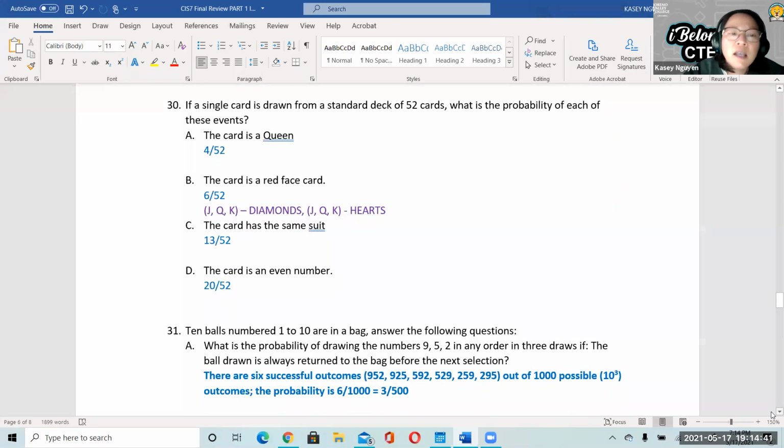Okay, for 30, if a single card is drawn from a standard deck of 52 cards, what is the probability of each of the events? A, if the card is a queen. There are four queens in a deck because there are four suits. There's queen of hearts, queen of diamonds, queen of spades, and queen of clubs. Okay, four suits. So there will be four queens in a deck, or four kings in a deck, or four jacks in a deck, right? So that will be 4/52.